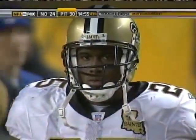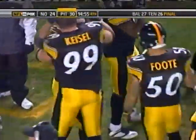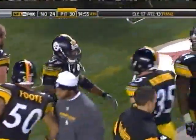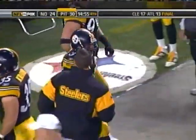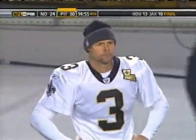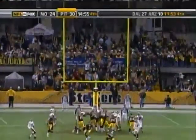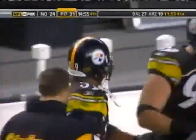Willie Parker with a 72-yard run on that drive, and he caps it with a 3-yard touchdown run, and there wasn't much there when he got the ball from Roethlisberger. But Parker was not going to be denied the end zone. Now it's the Steelers up by 7.